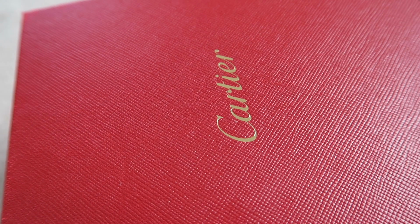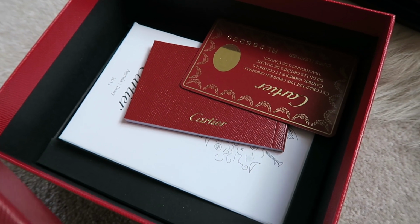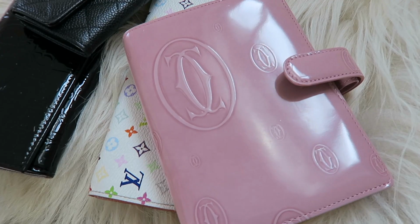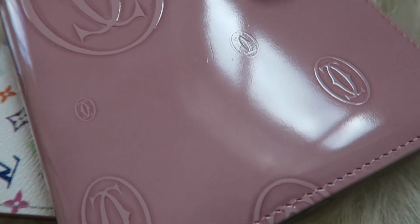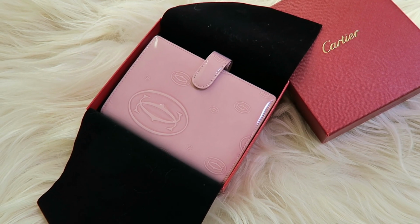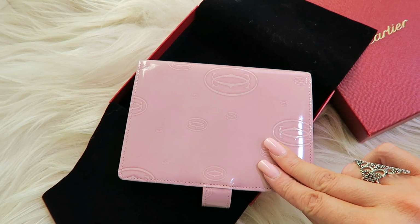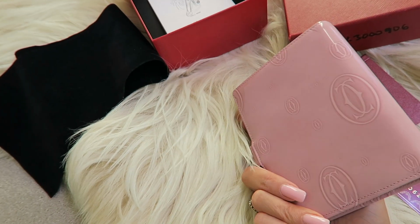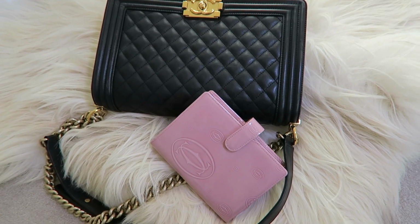The next item, which is from Cartier, is this. How cute is that? This is a little agenda. If you may have noticed, this is on my eBay at the moment. I put it up for sale, then I have a change of heart and take it down, then put it back up for sale again. I really love this piece, but I've never used it. It's Cartier, from the limited edition Happy Birthday collection, and it's milkshake pink with the Cartier monogram print all over it. It's stamped into it, so you can feel it slightly raised. It's really pretty, and it's got the original Cartier inserts in it.